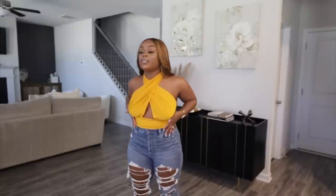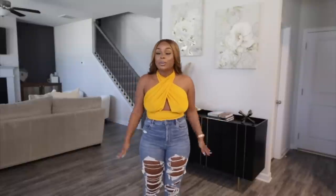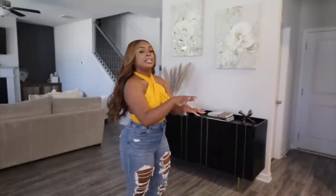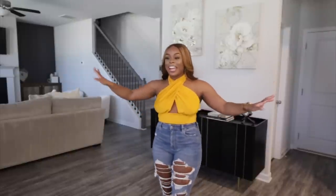I probably could have gone a size down. This is a large and the girls are doing a little shake, okay? A little rum bum bum. So gotta be careful there, but don't y'all just love how you can put this on with some jeans? You can probably put it on with some cute flowy slacks. Do this for a brunch vibe, do this for a night vibe, do this for a vacay vibe, do it every day vibe.